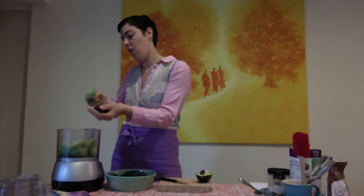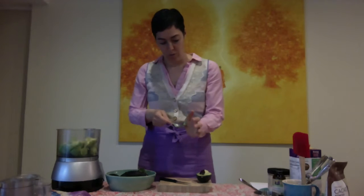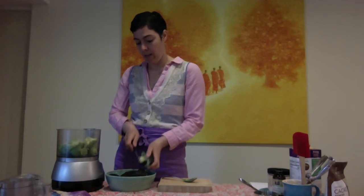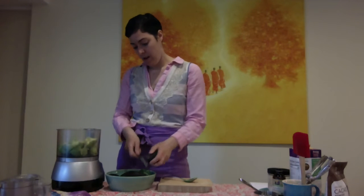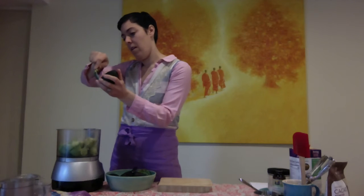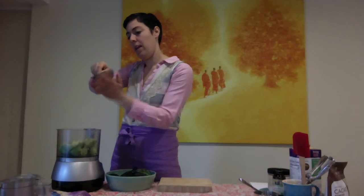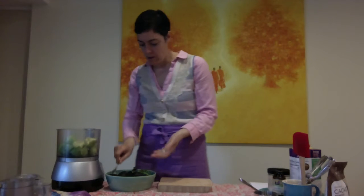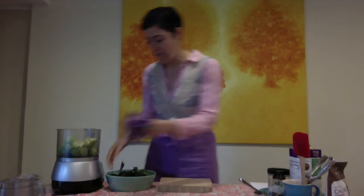If you're going to do more avocados in this because you've got a larger group that you're feeding, that's fine. You just need to increase the amount of the other ingredients accordingly. Okay, so here we go. Here is our fourth. Try not to get any of the peel inside because it'd be really off-putting as a texture. Okay. All right, so we've got the flesh of 4 avocados in there.